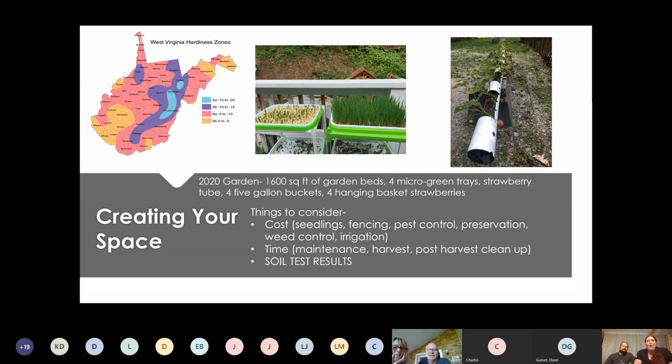Harvesting takes time, post-harvest cleanup. Just be always thinking about your time. Your time is extremely valuable, and so is the food that you're going to grow, but make sure that it works for you. And again, I'm going to slide it in one more time. You still need to get those soil test results to really help you guide your decisions in the garden.